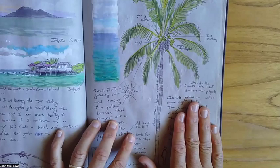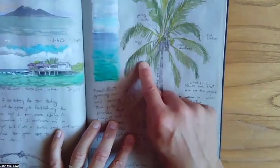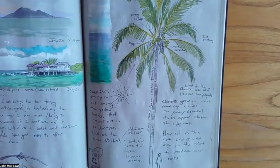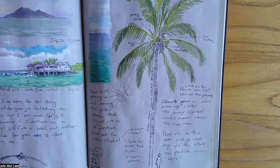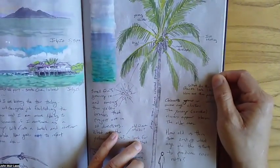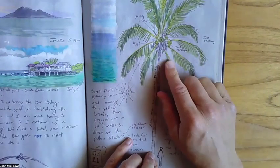But then I woke up and I just had fun exploring this palm tree. Realized palm trees are more challenging to draw than I thought. And I think I need to look into those more, maybe do a class on drawing palm trees once I've kind of figured some things out. It makes me want to take a closer look at palm trees. This was a coconut palm.